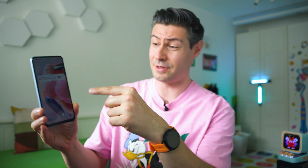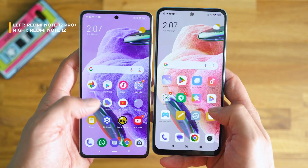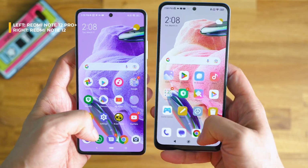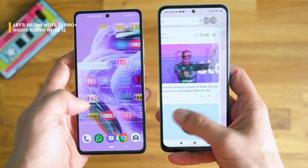So, what do you think? Do you like what Redmi have done with this? Do you think it's a notable upgrade over the predecessor generation or generations? And who do you think this is going to compete with? Can it beat Samsung A54? We can talk about that in the comment section below the video.